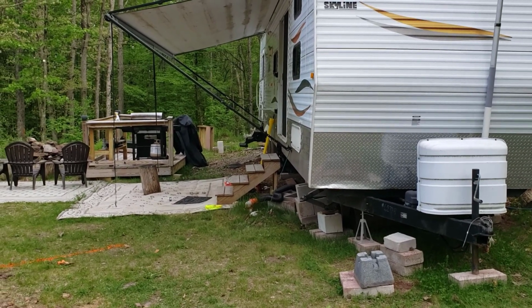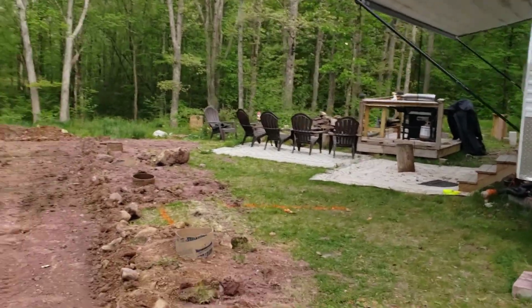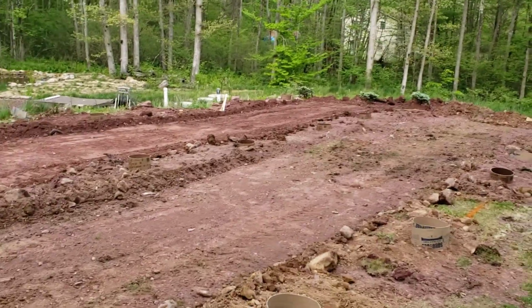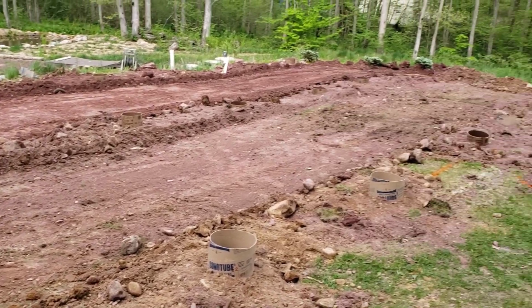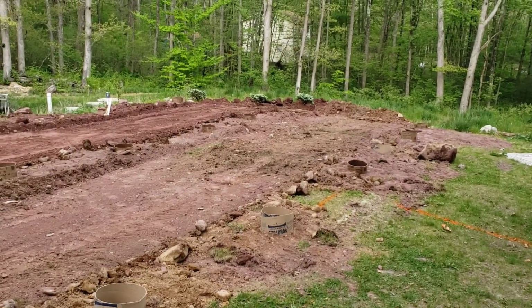I'm done working for today, although I just sat here and watched these guys work for several hours. But the holes are dug, the tubes are in. Come on, piers.